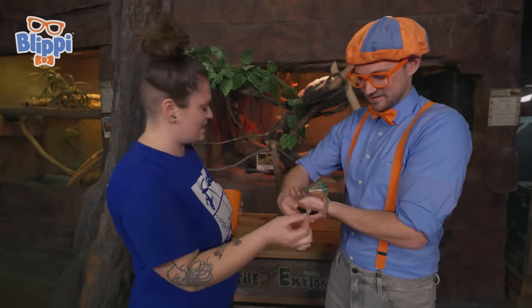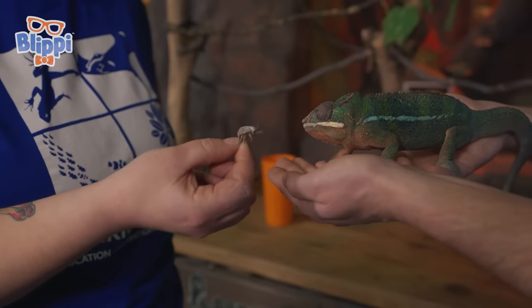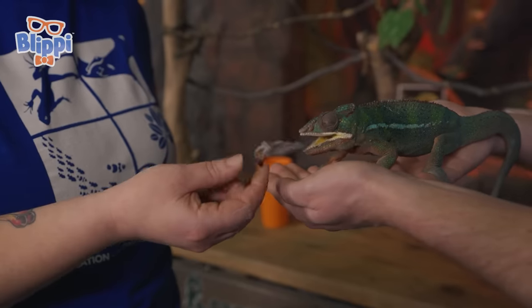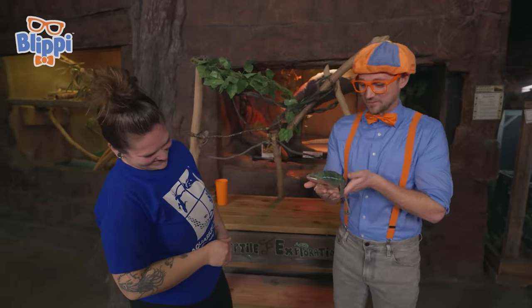Let's see, Tarzan is a little older, so his eyes are not as good as they used to be. Okay. So once he sees the bug, we'll see if we can get him to take it. Yeah. Whoa, that was awesome. Isn't that exciting? Yeah, it is a long, sticky tongue. Super long and sticky. Wow, was that yummy, Tarzan? Wow, yeah, that was so cool.